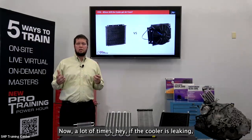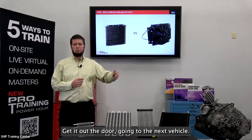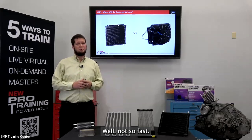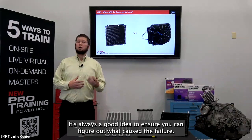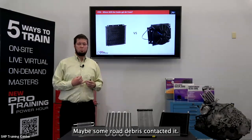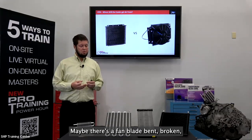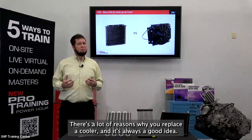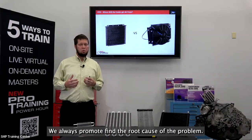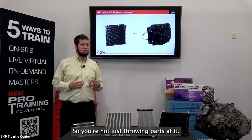Now, a lot of times, hey, if the cooler's leaking, we just want to slap on a new one and let it go, right? Get it out the door, go on to the next vehicle. Well, not so fast. It's always a good idea to figure out what caused the failure. Maybe some road debris contacted it. Maybe there's a shroud missing. Maybe there's a fan blade bent, broken, or maybe the fan's not even working. There's a lot of reasons why you replace a cooler. We always promote, find the root cause of the problem so you're not just throwing parts at it.